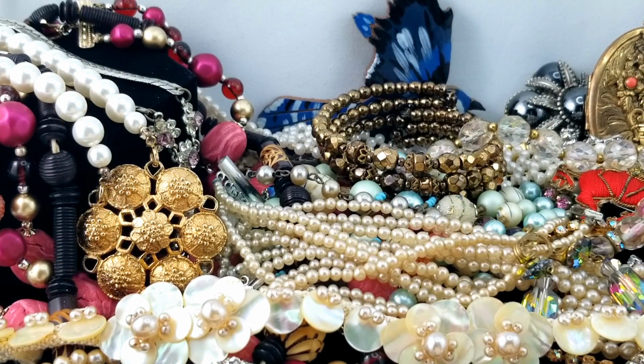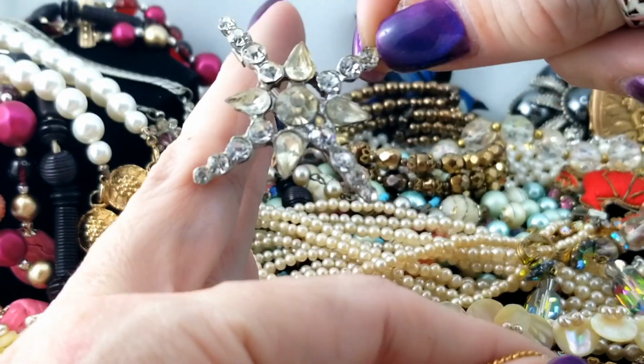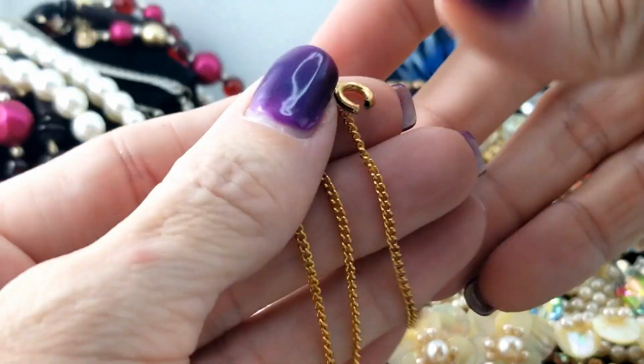I still have a craft bag, and something like that might actually end up in the craft bag instead, because I want people to be excited and happy about the things that they find in these grab bags, and I personally would not be happy nor excited about that.